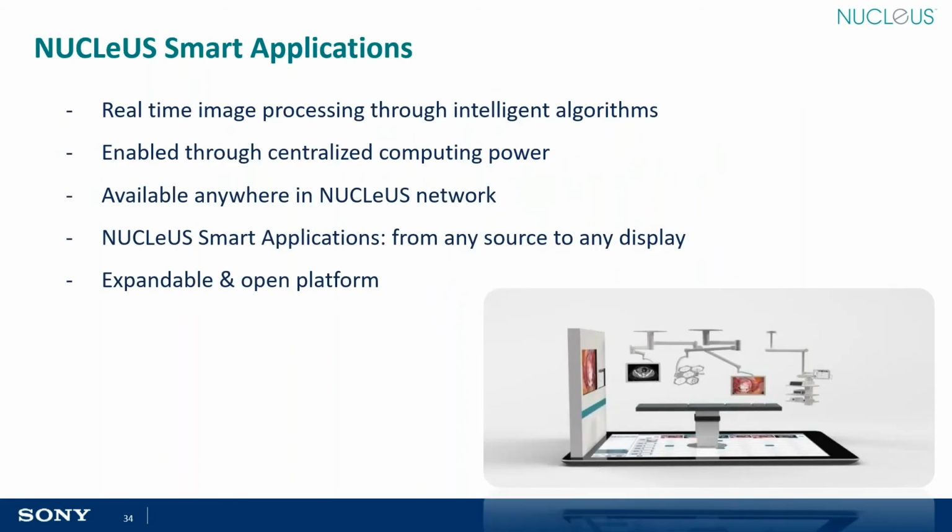And the last one I want to touch upon was our smarter applications. This was the API that David had talked about. We have a full, robust set of APIs that are available to anyone who purchases the system. This allows them to modify or customize their system without having to come back to Sony if they have a better idea. We will help them with the programming. It's an open platform, expandable, and very powerful if you wanted to customize a different workflow or a different use case from what you're normally doing.